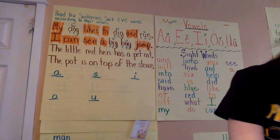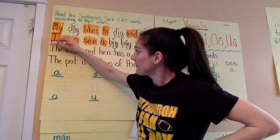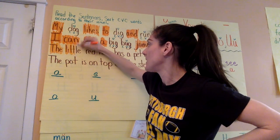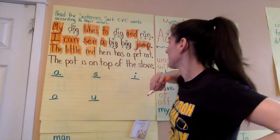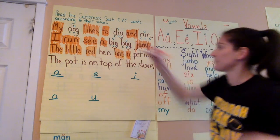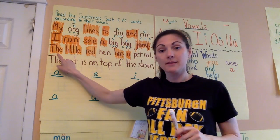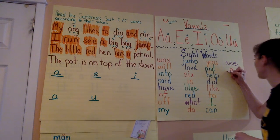Next sentence. Sight word. See if you know it. This was a sight word on our word wall at school. Sight word. Sight word. Sight word. So the words that I've just highlighted in orange, you should know from our word wall at school. This word is the. The is not on our word wall yet over here, so we're going to add that.